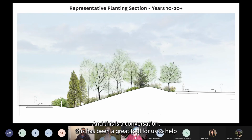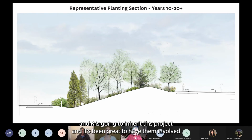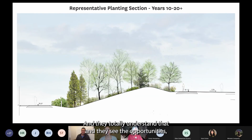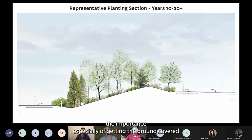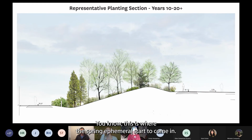And this has been a great tool for us to help understand the design and the process of the park, but also as a tool to communicate with the client group. And, again, PF&R is going to inherit this project. And it's been great to have them involved in the design process where we can talk through these things, and they totally understand it, and they see the opportunities, the importance especially of getting the ground covered, and then the opportunities down the road to introduce a different species. This is where the spring ephemerals start to come in, in 20 years.